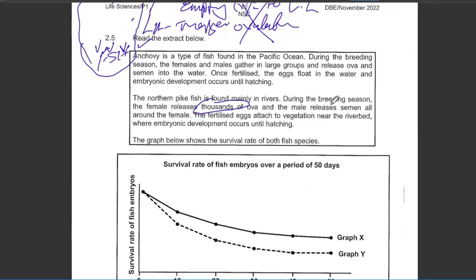The semen is released all around the female. So it means that it increases the chances of fertilization. So producing thousands of eggs or ova, and also males releasing sperms or semen around the body of the female. Those are the two ways in which fertilization is increased.